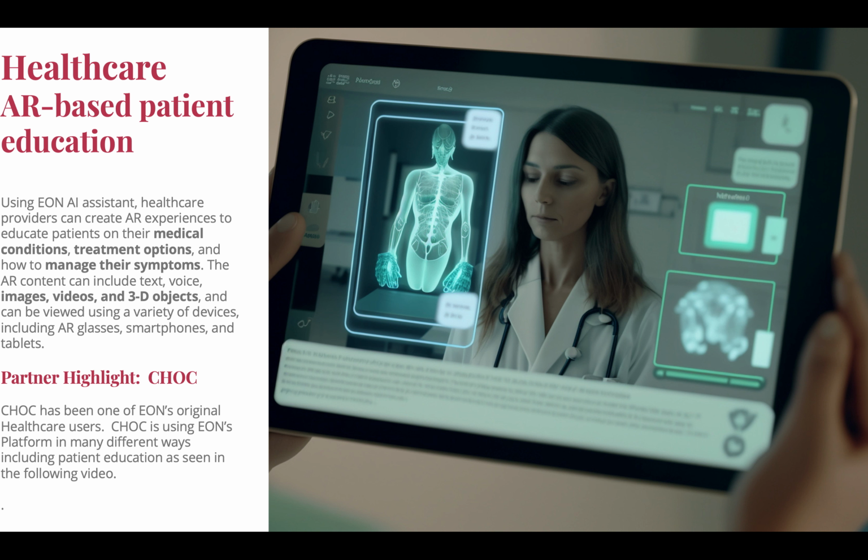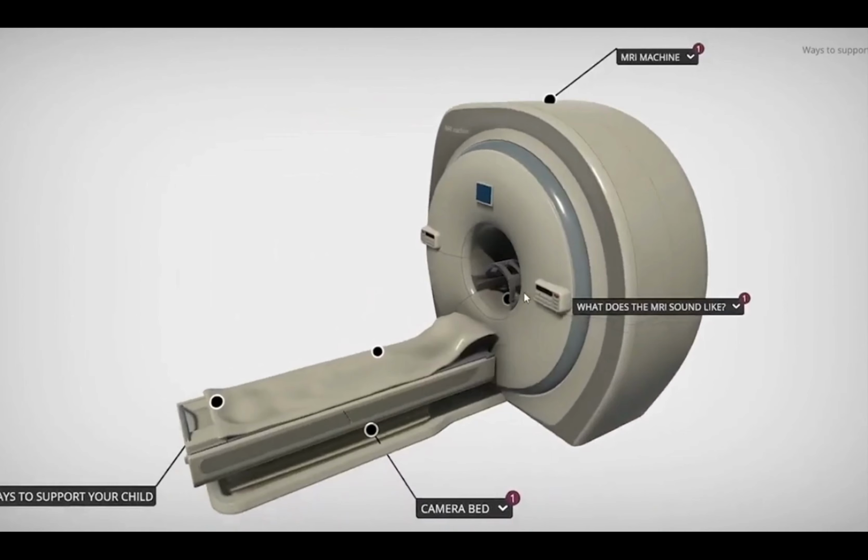The partner highlight here is I wanted to highlight CHOC. CHOC is Children's Hospital of Orange County. They have been a partner for over 3 years and are using EON as one way to educate their patients, or in their case, even educating the parents of the patients, as well as making them more comfortable with things like, in the example I'll show you next, getting an MRI. So I will pause here and show you a quick video.